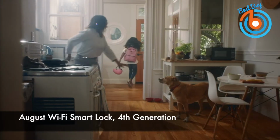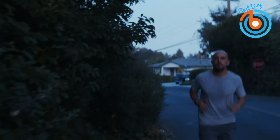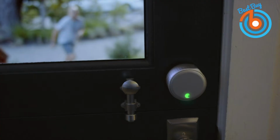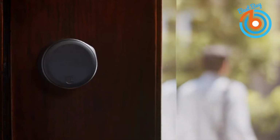The August Wi-Fi Smart Lock 4th generation, an August app allows you to remotely lock or unlock your door, check door status, grant virtual guest keys, and always know who's coming and going. Connected out of the box with built-in Wi-Fi, the August Wi-Fi Smart Lock is easy to install, and attaches to your existing deadbolt, so you can keep your original keys.